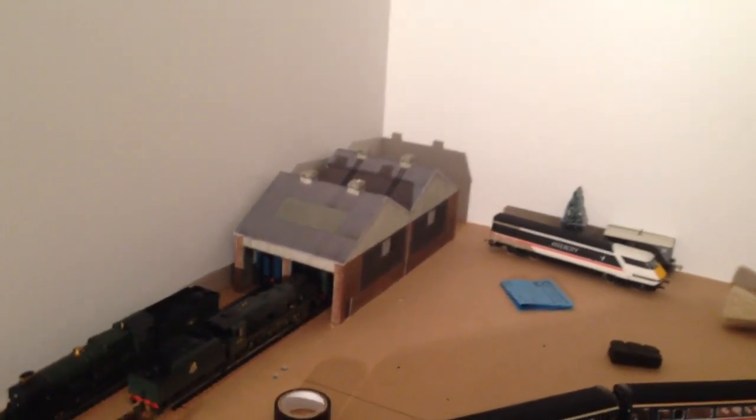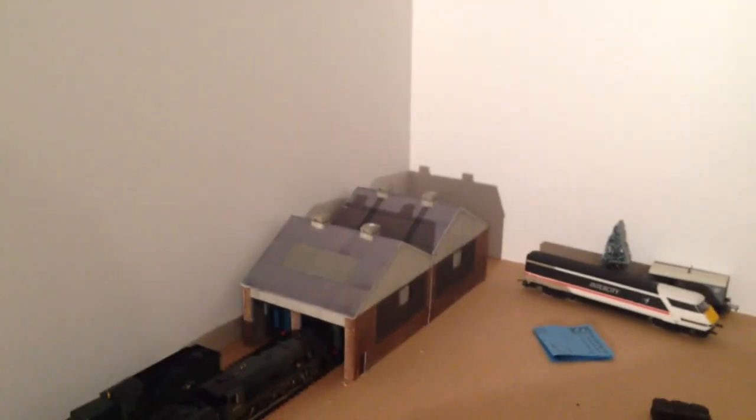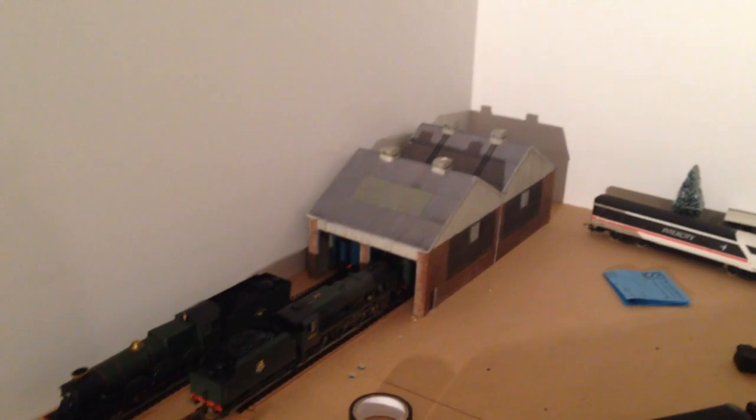Now, they supplied me with this. It came with about, I think it was 20% off, so it came to me about 45 quid. And you can fit one loco at each side. That's why I'm thinking of getting another one. So in there we have hidden Merlin and Sir Nigel Gresley at the moment, hiding from the dust.